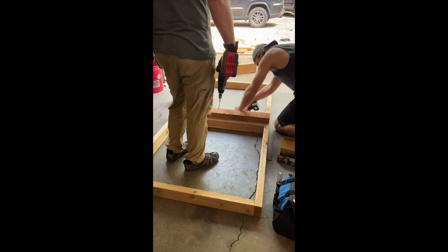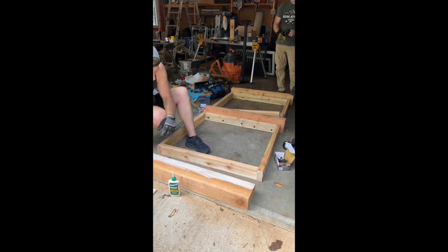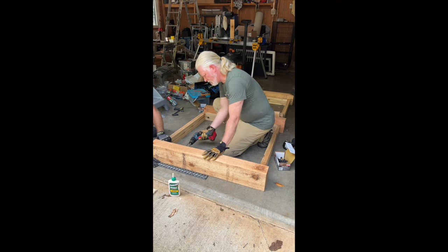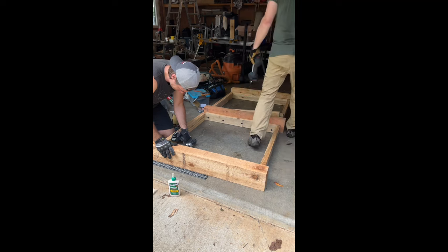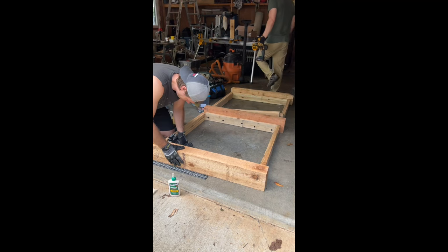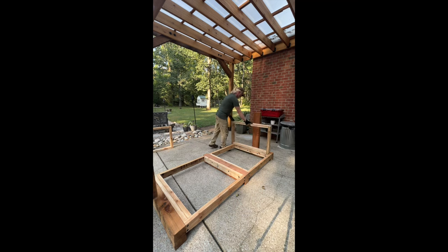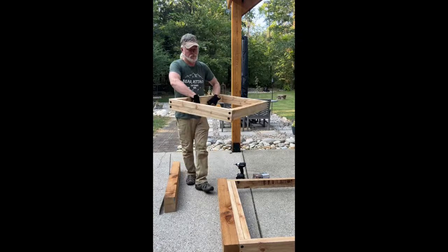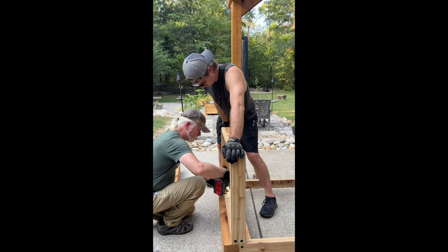Using 2x4s and these 4x6 posts, this is gonna be the front side of the bar. Before this thing got any heavier, we brought it around to the back so that Ted and I could continue the construction and assembly of this bar. And just like we've been doing, Ted pre-drilling all the holes, me adding the wood glue and screwing it together.